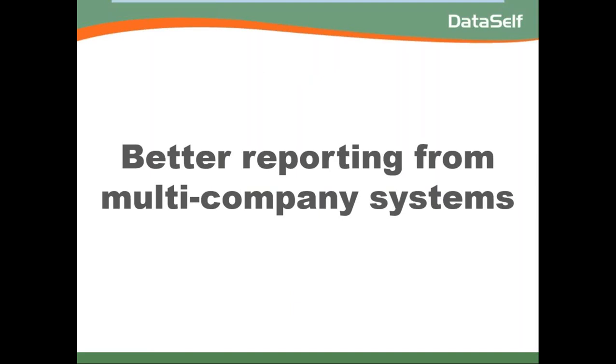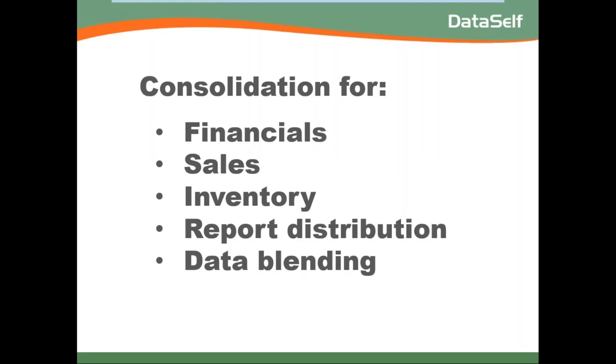Better reporting from multi-company systems. If you're watching this webinar, that's probably why you are here today. Typically, when companies are trying to do better reporting from multi-company consolidation, they're trying to get easier financials, maybe sales analysis, analysis of inventory. Maybe a main challenge is distributing information to the individuals at the corporate level in a secured manner. Or maybe they're trying to blend more data, not only the multi-company, but other data silos, maybe the CRM system, maybe payroll, and those things can be complicated.